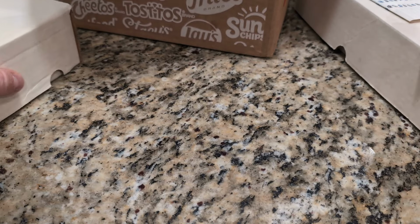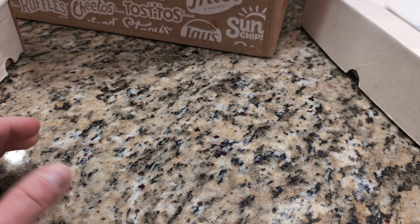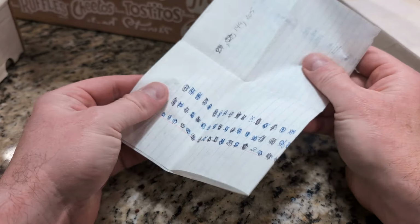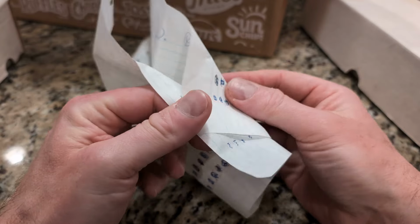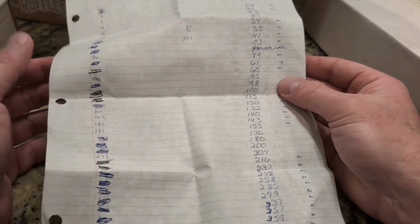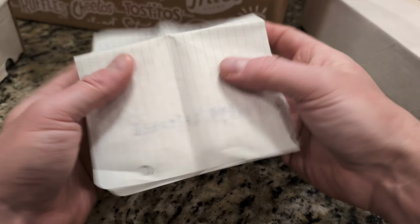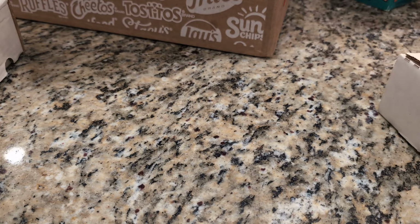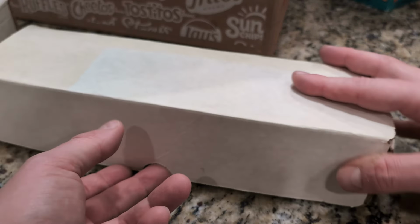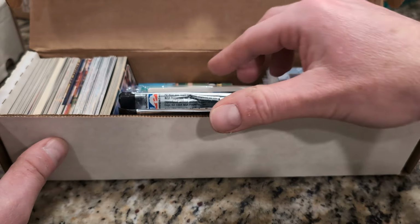I already did this one, mixed football. We saw this. Again, I went through and I pulled the stars. This must be a list of stuff I was looking for. I don't even know what this is. Upper Deck basketball. I guess this is the old checklist for putting together sets. Maybe I didn't finish it after all because I see some numbers there. And this box is not labeled. Oh, let's see what we got going on in here.